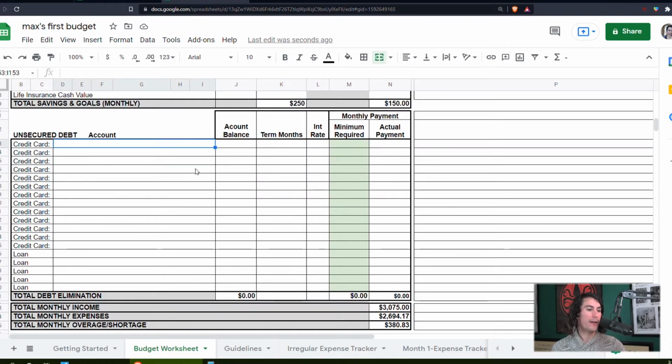All right, so here is where the nitty-gritty cards come in. You're going to get every single one of your credit cards and figure out which one it is. Let's just say it's the Visa number 1. Let's say I owe $3,000, the interest rate is 10%, and my minimum required is $150 a month. You're going to do this for every single credit card. So Visa number 1, Visa number 2, all of them.